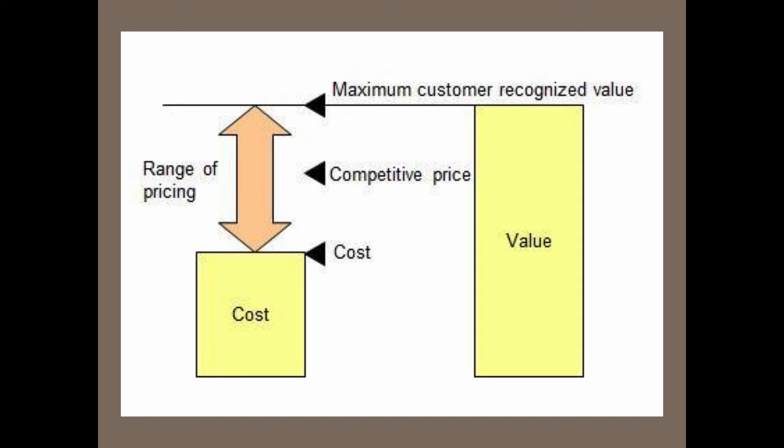Right? So we know that a reasonable firm will over time seek to adjust the price to somewhere in this range of pricing represented by the double-headed arrow, pricing their product somewhere above cost but below the maximum customer recognized value. Why below that? Because quite frankly, economically, if you are pricing your product or service above what the customer perceives the value is, then the customer is better off keeping their money in their pocket and not purchasing.